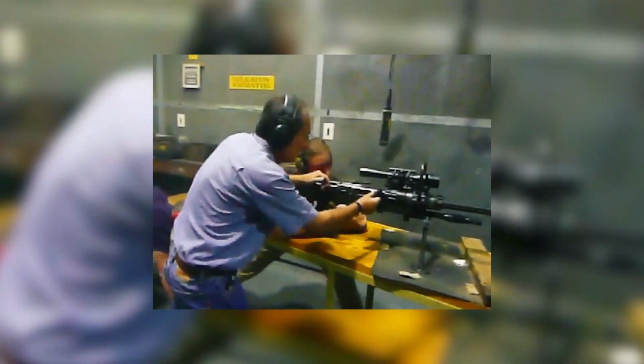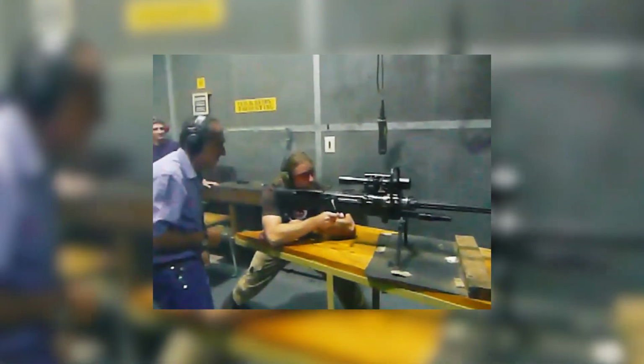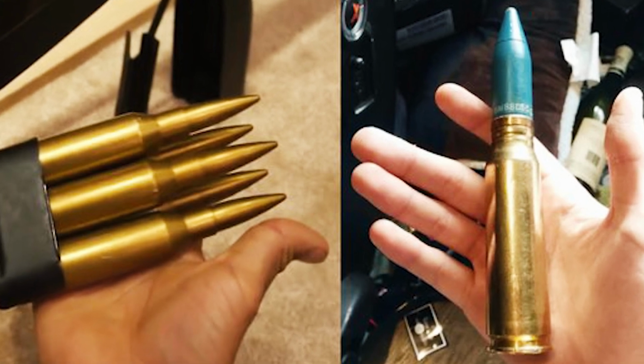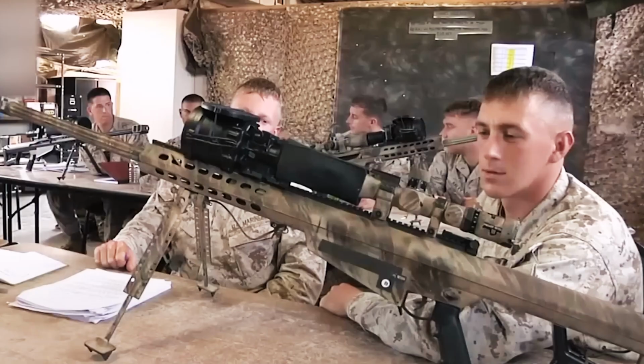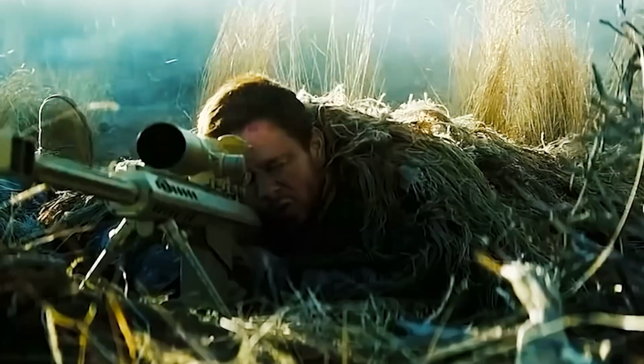It also features a second barrel designed to fire 14.5 by 114mm ammunition with armor-piercing and armor-piercing tracer bullets. In this case, the range of fire is 2,300 meters. Of course, our top 10 of the most powerful sniper rifles in the world are not a benchmark.